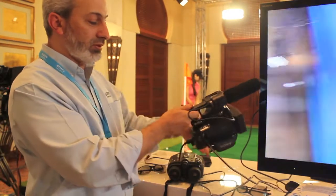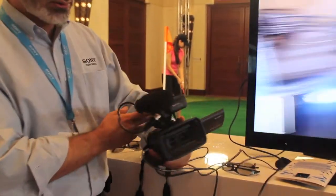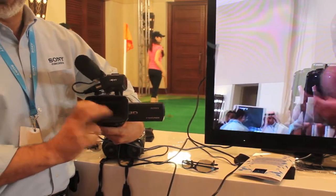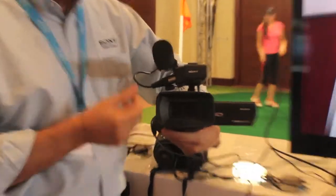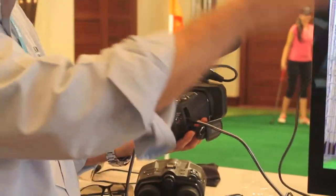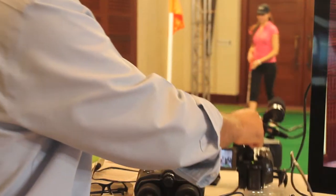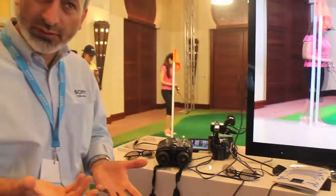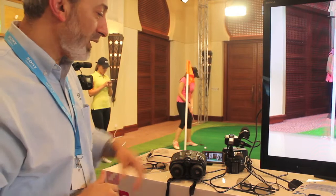This is called the 3D One camera. If you look at it, you'll find that it has actually 2 lenses in here, so you're actually taking left and right signal, and you are able to output it as a left and right signal to a monitor like this one, where you can get the 3D experience by wearing the glasses, of course.